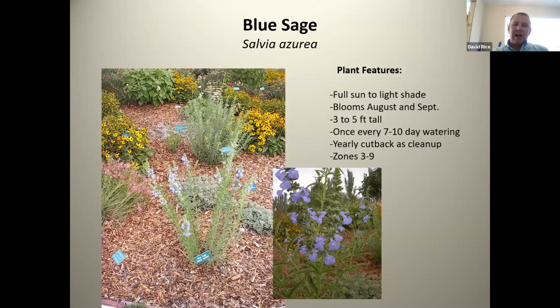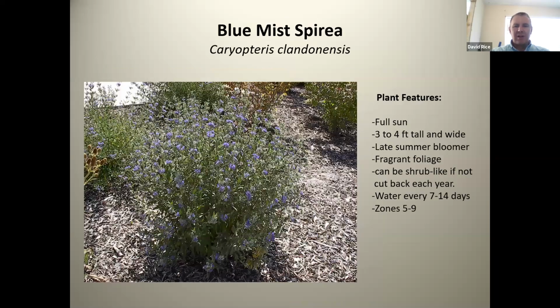Blue sage is one that's not really that full. It's a salvia, but it doesn't really fill in to make a densely planted area. It can be quite tall, 3 to 5 feet tall. I've rarely seen it at 5 feet, more like 3 to 4. Just cut it back yearly. It has nice pale blue flowers on it. Nice looking plant. Again, I'm just throwing all kinds of options in here for you to consider.